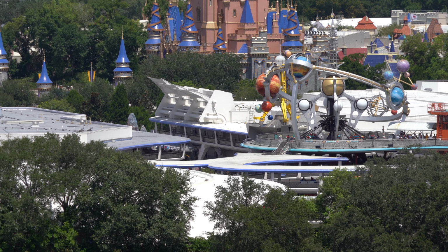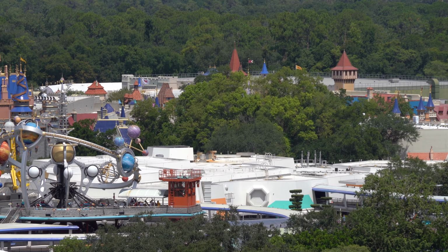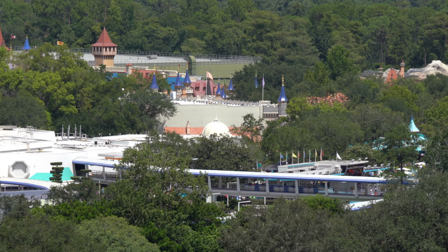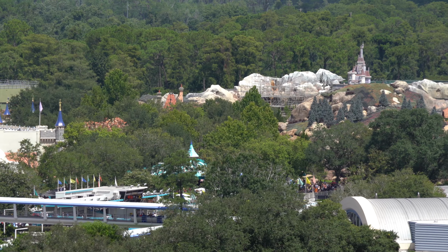In Tomorrowland, we can see the Tomorrowland Transit Authority People Mover running once again. This ride was closed for a significant period for refurbishment, and we are happy to see it touring Tomorrowland once more. In the far background, you can see some of the famous Go Away Green paint color scheme that Disney uses to hide some of its show buildings.